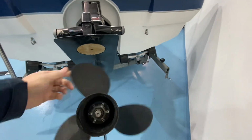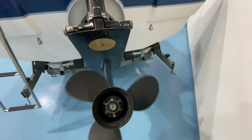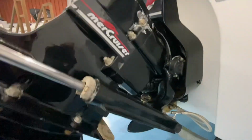So 3-blade aluminium prop, 23 inch pitch, yeah, 23 pitch. Because that's such a big engine, it can swing a big blade, and it's probably going to be good for almost 50 miles an hour.